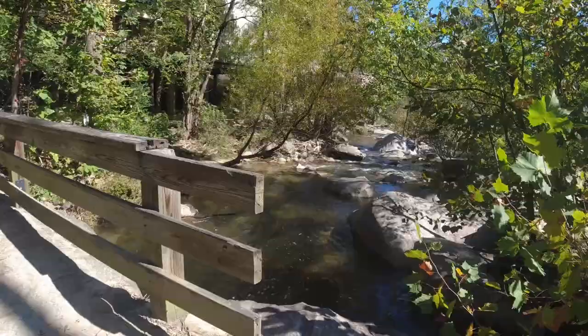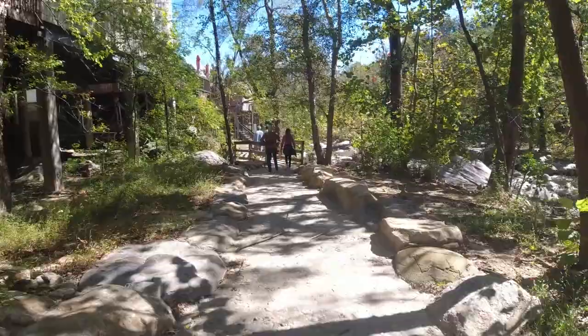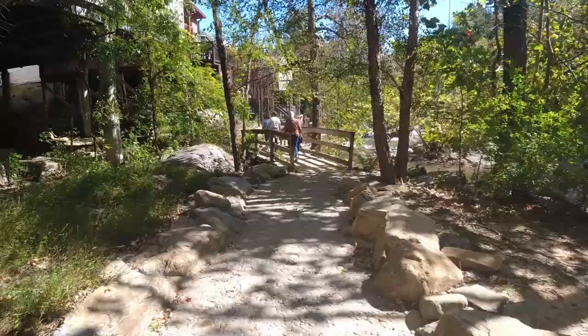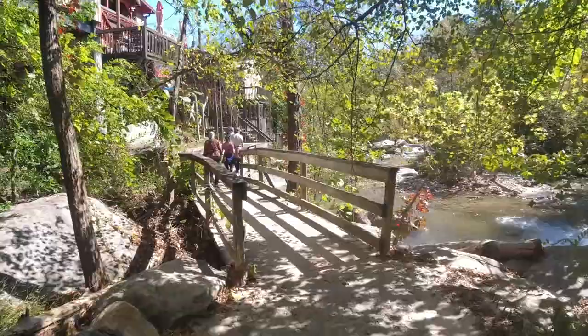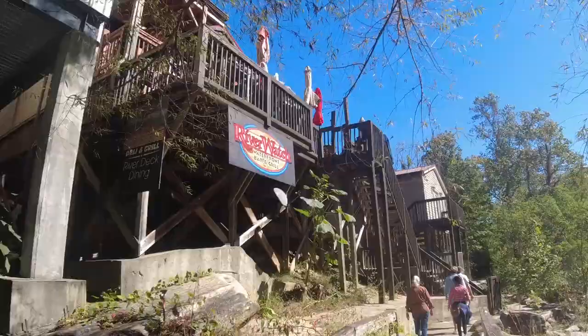Isn't this nice? Wow. Yeah, I'd sit down here for sure and just chill out. This little pathway runs parallel to Main Street. Really nice. I actually like to walk here better than on Main Street, to be honest with you. This is nice. And over here you got River Watch, Waterfront Bar and Grill, restaurant right there. They're up there eating. That's real nice. Wow, look at this over here. Beautiful.